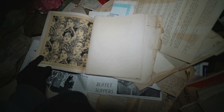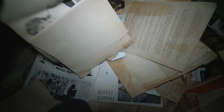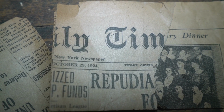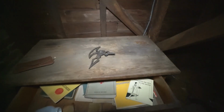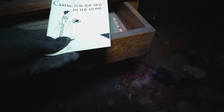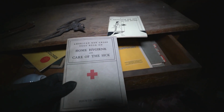1902 labels. Wow, this is all in great condition. Caring for the sick in the home. Home hygiene and care for the sick.